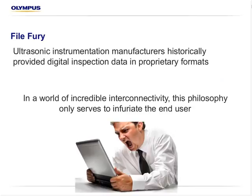And that can lead to quite a bit of frustration, especially in the world that we live in today, where interconnectivity of different devices, being able to look at different file types on different devices, is basically expected at this point.